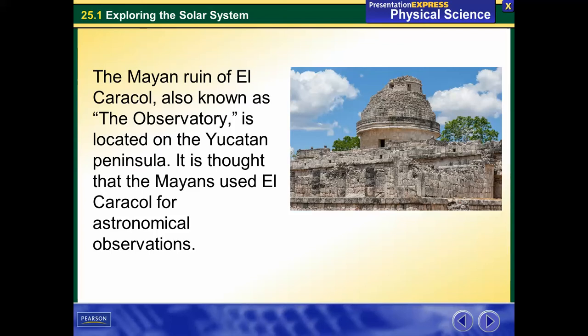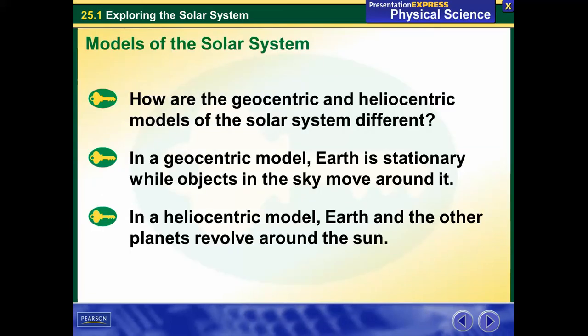There were a couple of ideas that were the more prominent ones for what our solar system actually was composed of, what its structure was, what it looked like. And those two different models were called the geocentric versus the heliocentric model. Make sure you write both of those down as well. In the geocentric model, Earth was stationary while objects in the sky moved around it. And then in the heliocentric model, Earth and the other planets revolved around the sun.